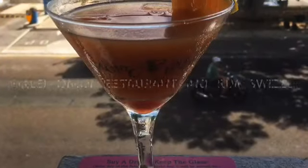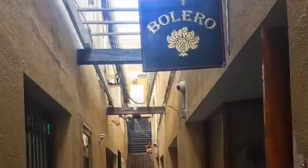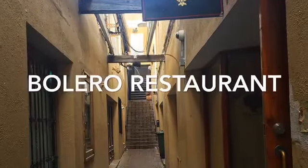And now is the time for the traditional drink Bermuda Swizzle and some lunch in Pickled Onion. I also had a very good dinner in Bolero restaurant.